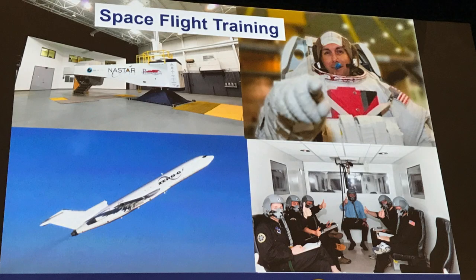Meanwhile, there's companies not just building rockets, but doing training. And Brianna talked about some of those. NASTAR's got a centrifuge. You can go altitude chamber training. You can buy a ticket to fly parabolic aircraft trajectories to experience weightlessness about 30 seconds at a time. You can even sign up with Waypoint to Space and try on a spacesuit and see what an EVA might be all about.